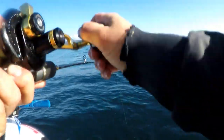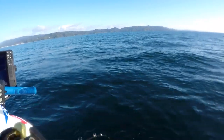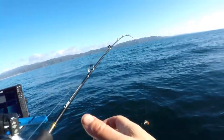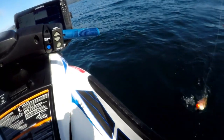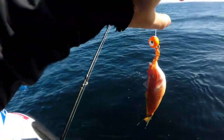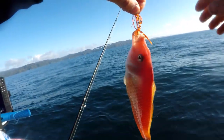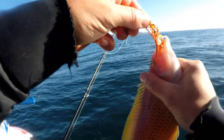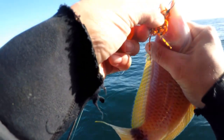So I just put down the kabura again in 30 meters of water on a reef and hooked something. I think it's just probably another reef fish. And it is. I think that's some kind of wrasse. Correct me if I'm wrong. Or a pigfish maybe? I have no idea.